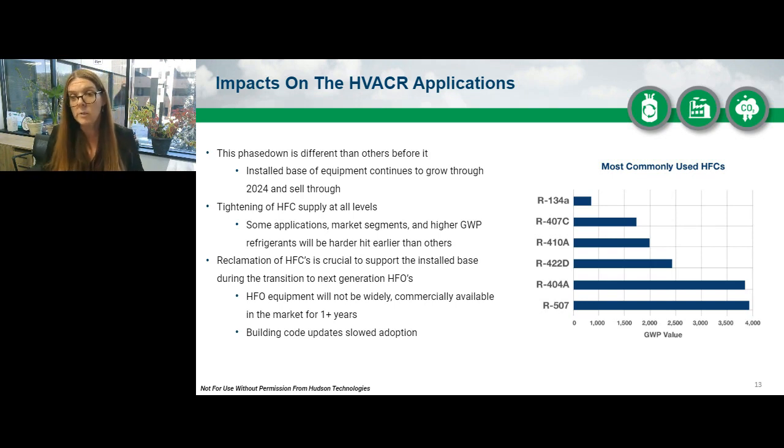Because the high GWP refrigerants require more allocations, some applications will see tightening of supply and availability faster than others. So again, here you'll see 404A requires a lot of allocations to make a pound. And we're already in industry starting to see indications that some producers and manufacturers will actually cease production of 404A this year. So if you have that in your applications, the virgin production or importation is starting to be indicated that a number of folks are exiting that business this year in favor of other HFCs.